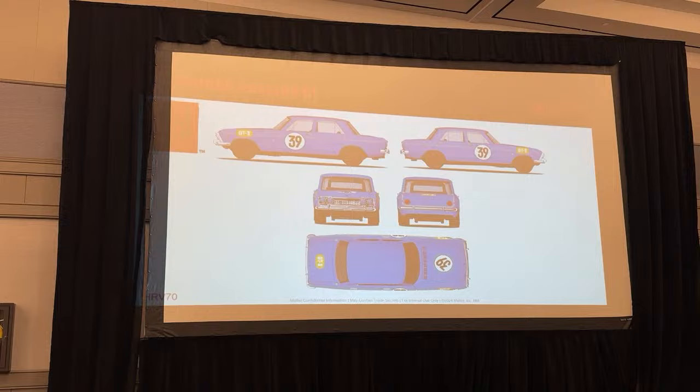All right. New model done by Matt Jones, the Prince Skyline GT. So we showed the black chase car in a Landy video, and this is the normal version. Not the best chase version.